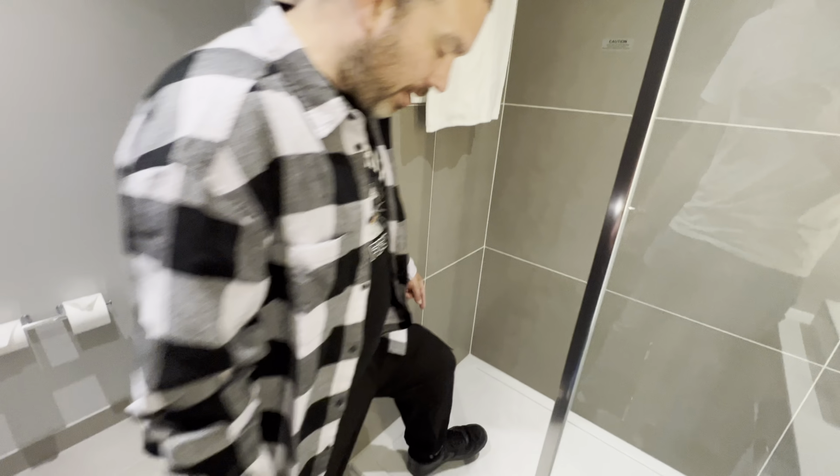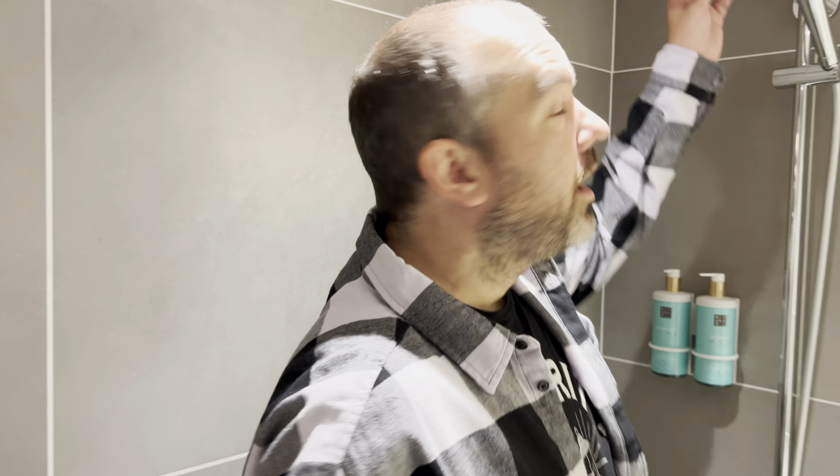Shower, step up. It makes me feel taller, so I'll buy that for $1. Cool, okay. Well, it was good whilst it lasted. Goodness.